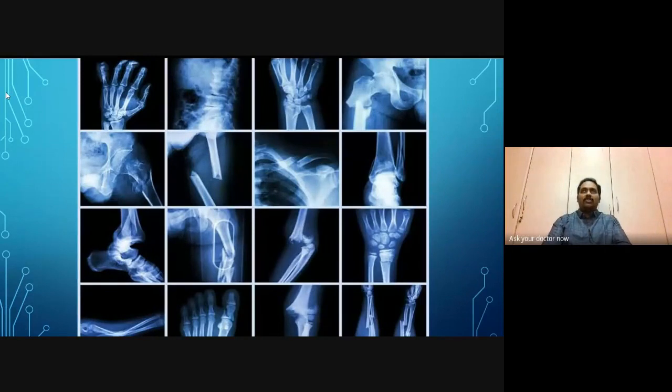So let me tell you what the real orthopedic emergencies are. Basically, it's only three which need immediate attention and treatment. One is dislocations, any joint dislocation as such, second would be septic arthritis, and third is compartment syndrome. So these three are the real orthopedic emergencies. And if you have to add something more, maybe a semi-emergency, I would say a compound fracture or an open fracture. Whatever the picture that is depicted here, most of it is actually not an emergency.